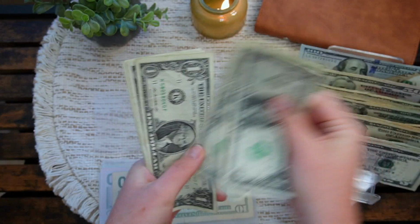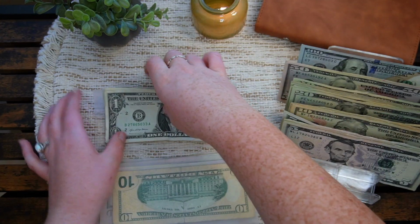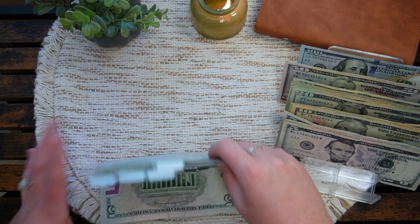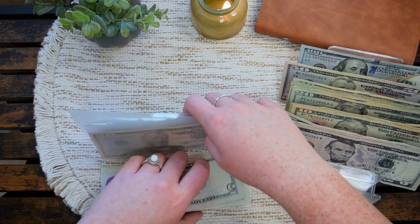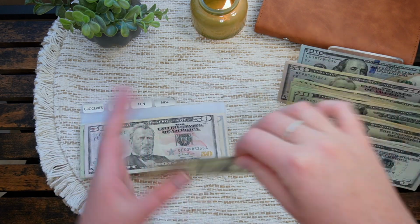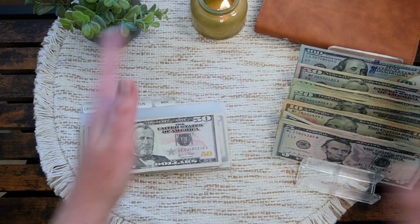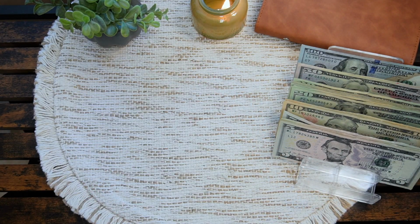So we have 1, 2, 3, 4, 5, 6, 7, 8, 9, 10. This is just our buffer to pull from through the week. Sometimes I like to pull from that so I don't have to break another bill. And then my husband also gets his fun money, which is $10, and we'll set that to the side for him as well. So that is it for our wallet.